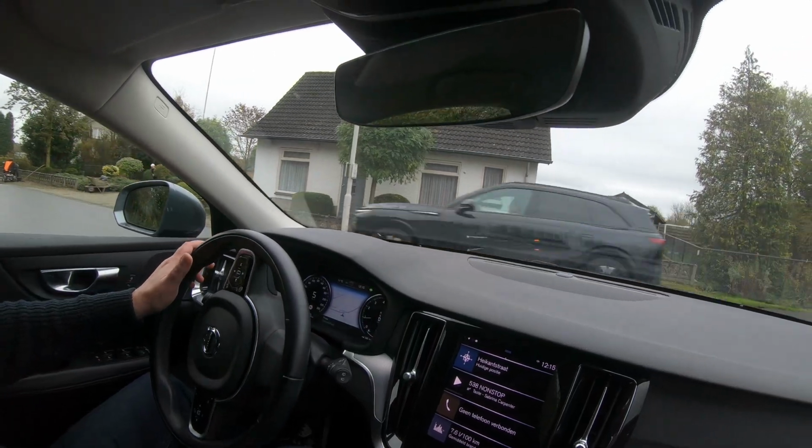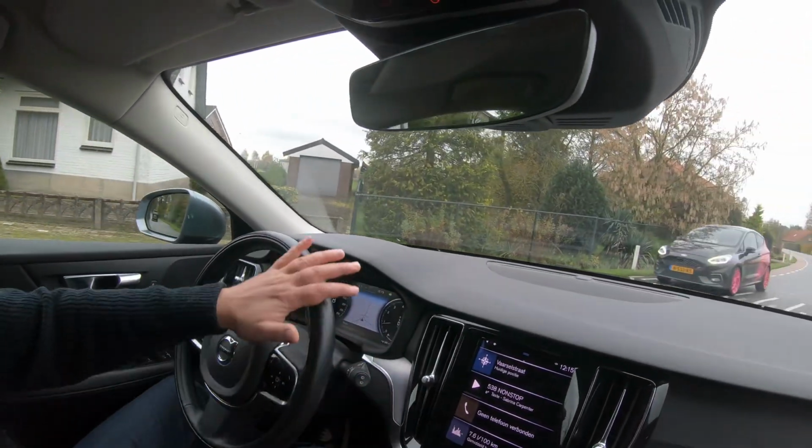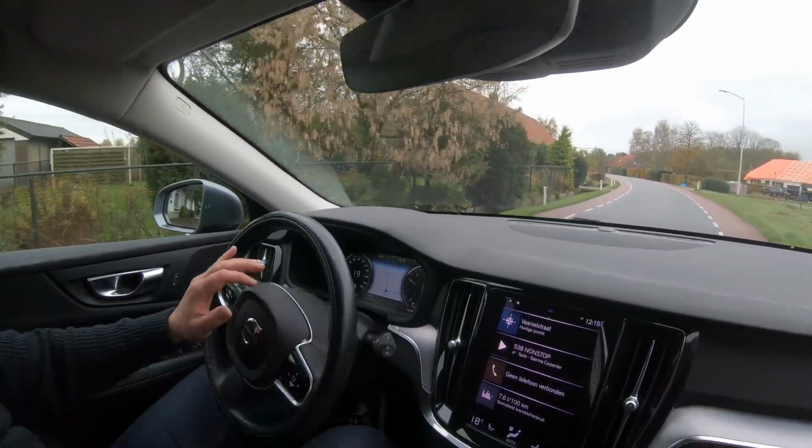I hope this was useful. Now you can look at some of the POV footage of the car. And yeah, hope this was useful.